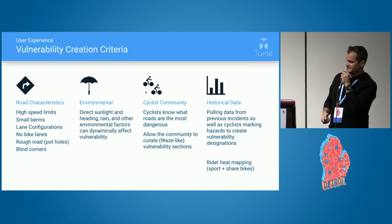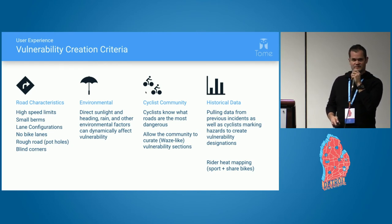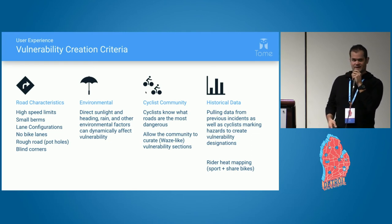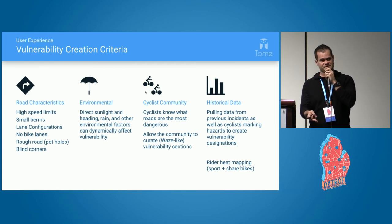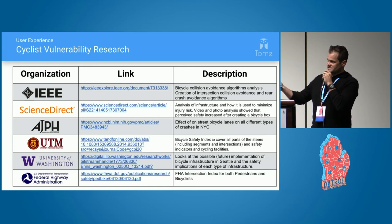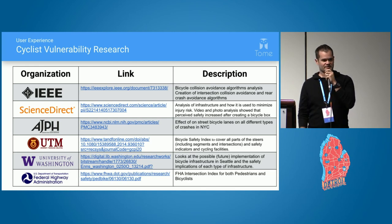Last one's historical data, so getting heat mapping from some of our partners. For example, Wahoo has been terrific. We're talking with Garmin and a number of others around getting the anonymous data of where cyclists typically ride so we can correlate the odds of seeing a cyclist with a vulnerability score. Organizations have created algorithms around what makes objective data of the road, what can convert that to vulnerability. And we've run some data modeling for this.